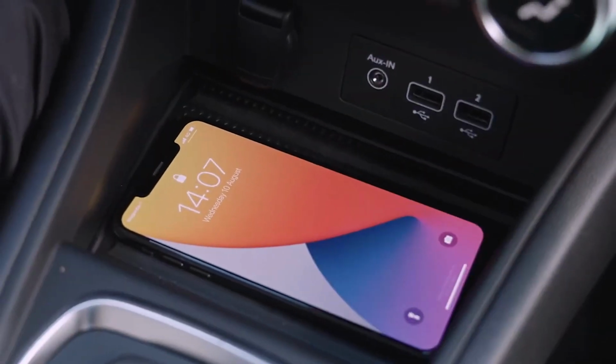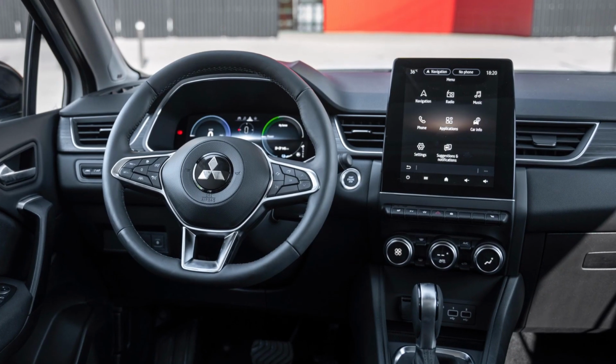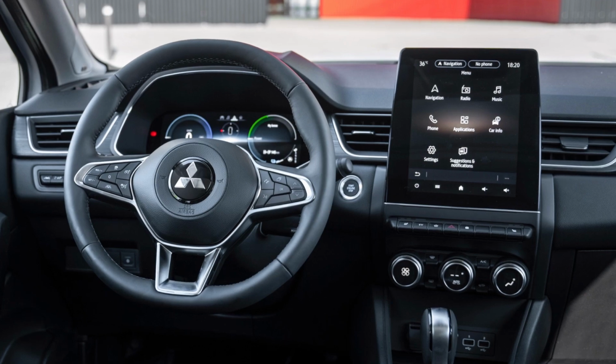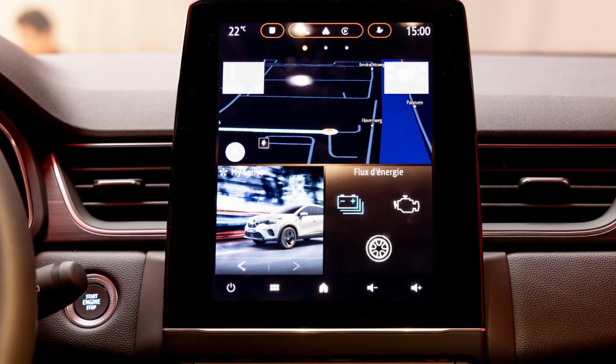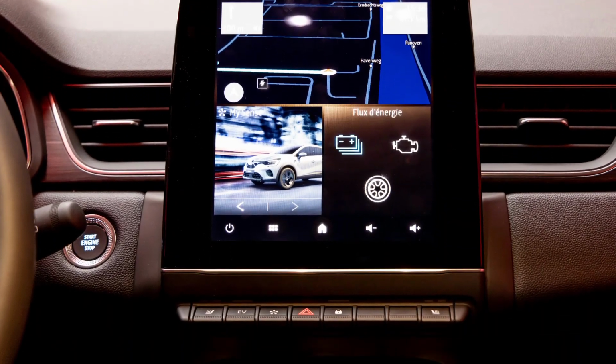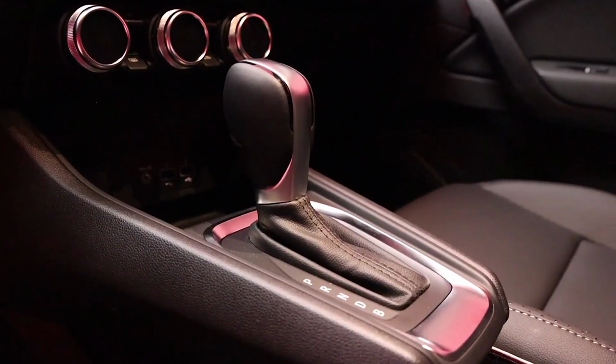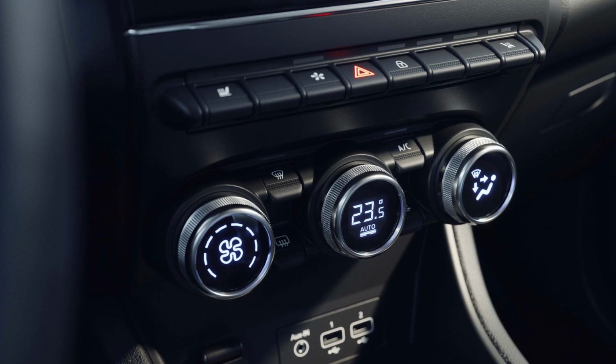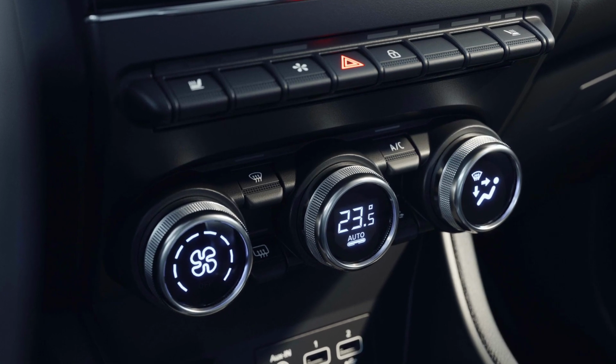Inside, the customers can choose a 10.25-inch digital instrument cluster that features 3D navigation and a 9.3-inch portrait infotainment touchscreen with Apple CarPlay and Android Auto. Prices are expected to start from around 20,000 euros in Germany.